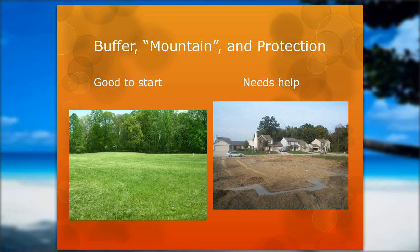Okay, so some subdivisions and some types of complexes don't really want you to do an awful lot of your own planting. So be careful of that, because anybody that you're working for really needs this. They'll feel a lot more comfortable and secure in that situation.